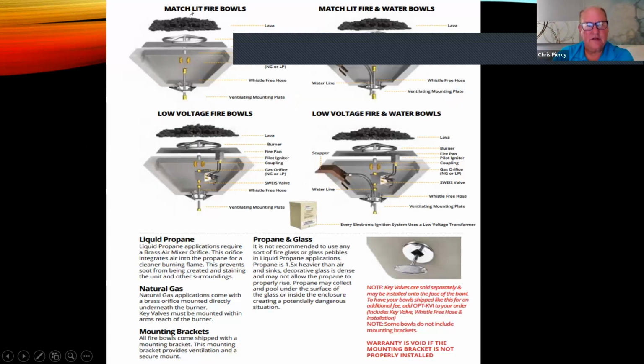This is another illustration of an actual bowl, so a little bit smaller vessel, but the same general scenario. So we're going to have our pan. The media is going to be sitting on top of the pan. This area is open. And notice this particular manufacturer includes this mounting/ventilation bracket. The idea here is that this bracket is mounted to your deck. There's about a 1/2 inch gap between the bracket and the bowl, and that is where the air gets drawn into this enclosure. So it provides air to help with the combustion process.